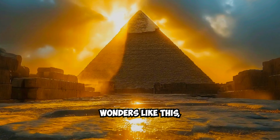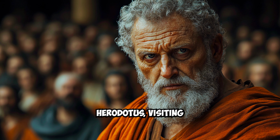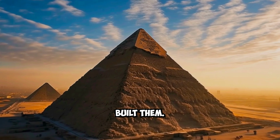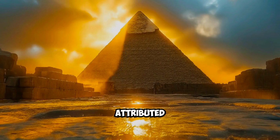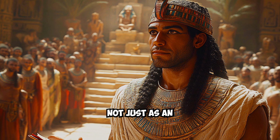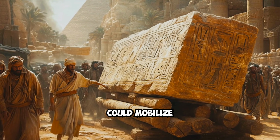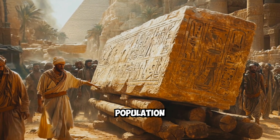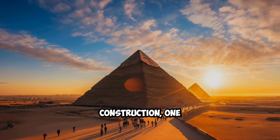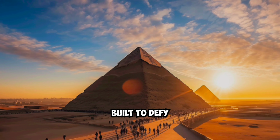To create wonders like this, the ancient society must have been incredibly organized. Herodotus, visiting in the 5th century BC, estimated 100,000 men built them. The Great Pyramid is usually attributed as a funerary monument to the pharaoh Khufu. He was seen not just as an earthly ruler, but a divine one. That the will of one man to live forever in stone could mobilize an entire population is daunting to imagine. While countless questions remain unanswered about their construction, one undeniable truth persists: these structures were built to defy time itself.